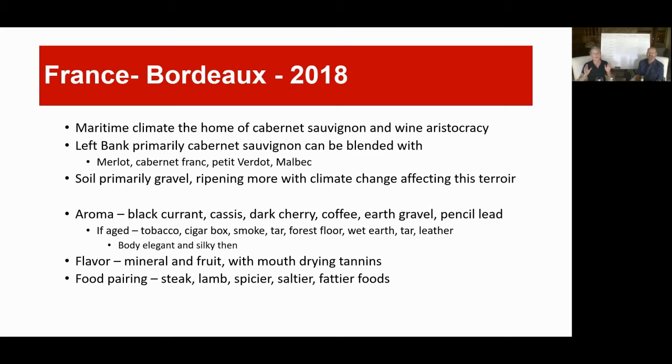And it's just a very, very different environment. The left bank, considered the left side of the waterways over there, is primarily Cabernet Sauvignon. And the right bank, Saint-Emilion and Pomerol, are primarily Merlot. But you can have any of the 5 grapes in them. This is Petit Bordeaux, Malbec, all those that are blended with the Cabernet Sauvignon. The soil there is primarily gravel.